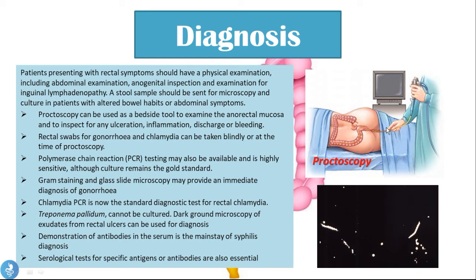So basically the proctoscope is inserted into this anorectal region and the doctor looks at it on the screen, and we're able to notice any signs of inflammation, erosion, ulceration, bleeding, discharge, etc. Rectal swabbing for gonorrhea and chlamydia can be taken blindly or at the time of proctoscopy.